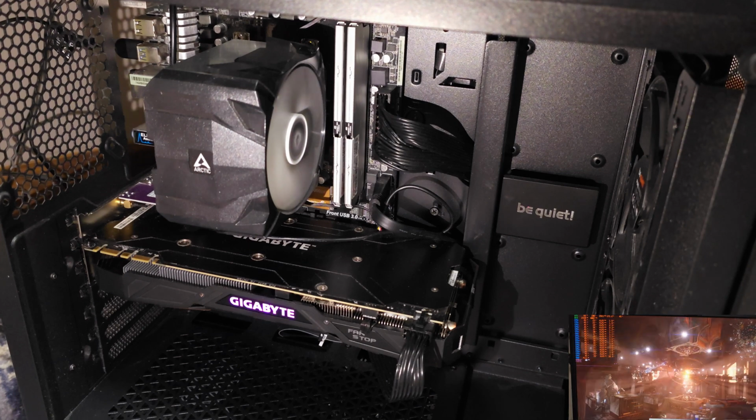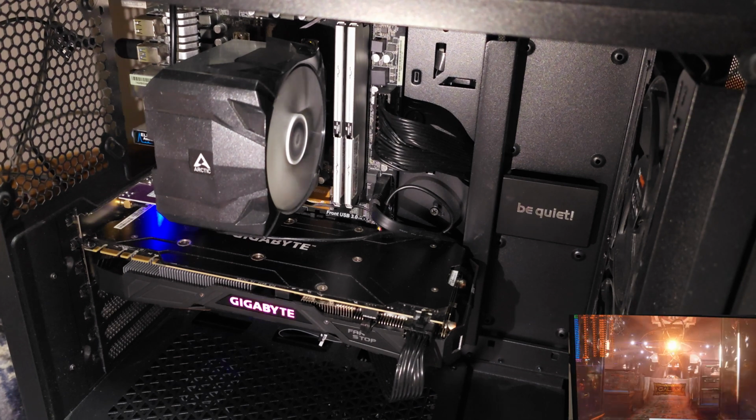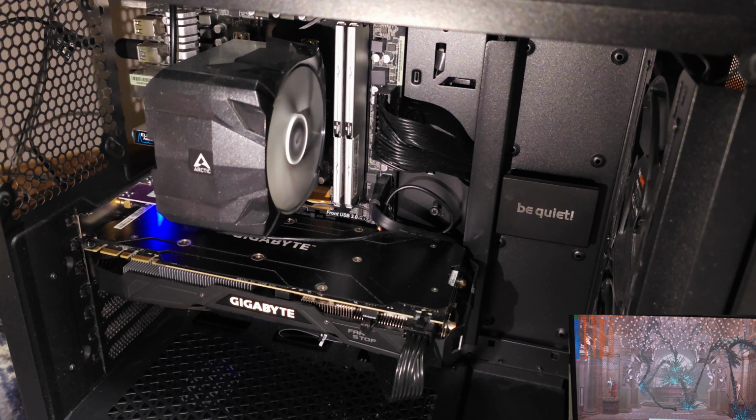I'm actually using this budget gaming system as kind of a backup system, but I do use it with some frequency, and it's really running well now.